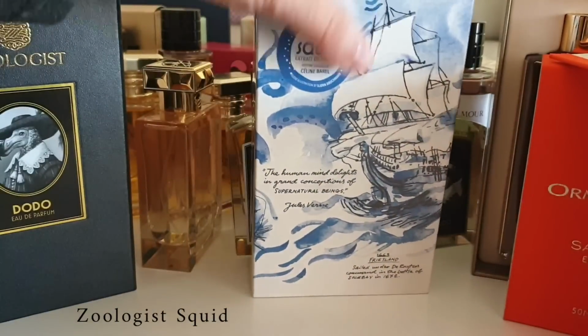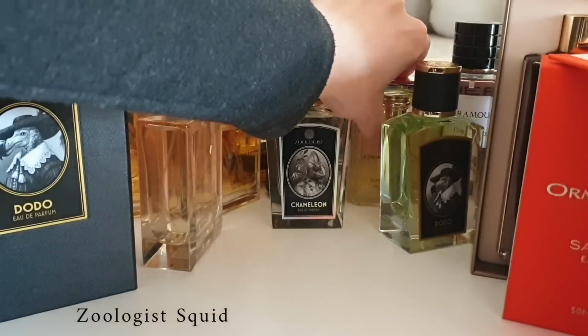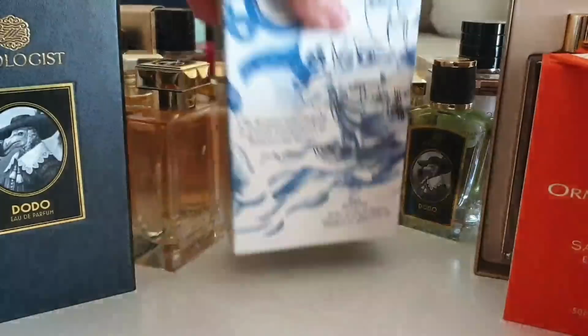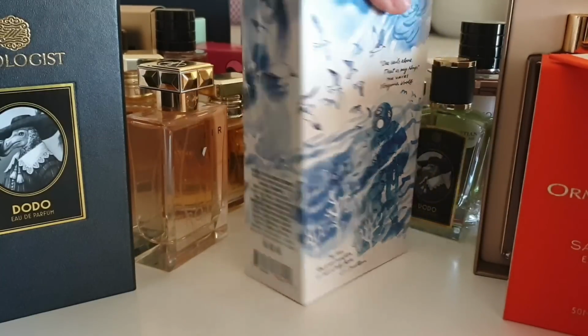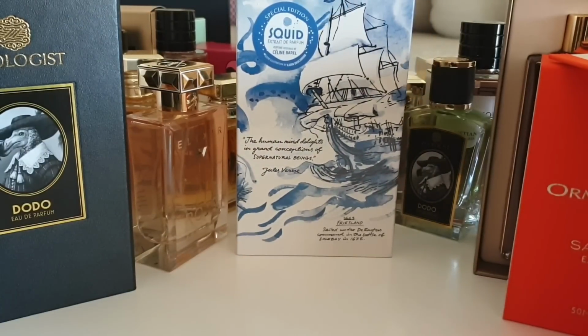I wish I could show you the bottle, but I just don't want to open it now because I've still got some that I'm using, the sample. It's gorgeous. I might put a picture up there for you to see what it looks like. The scent, it either works for you or it doesn't. It actually really worked on my skin and it smells amazing. It's very unique, so do suss it out if you can.